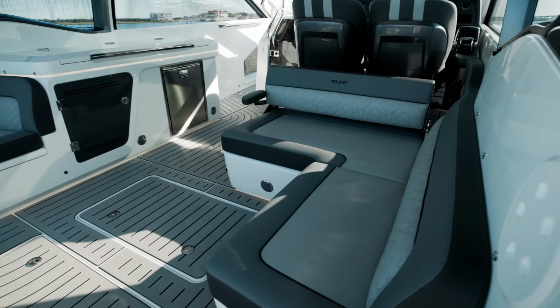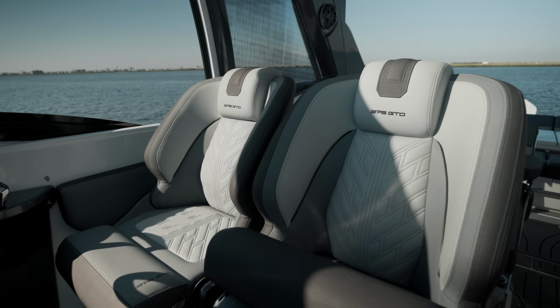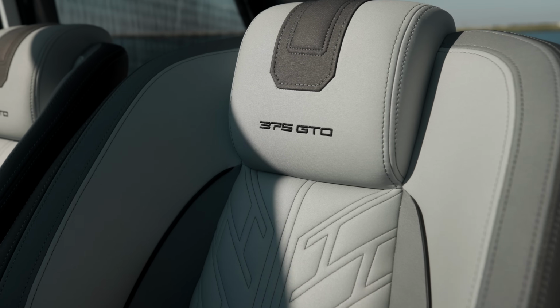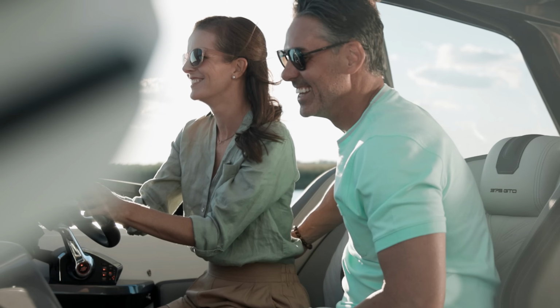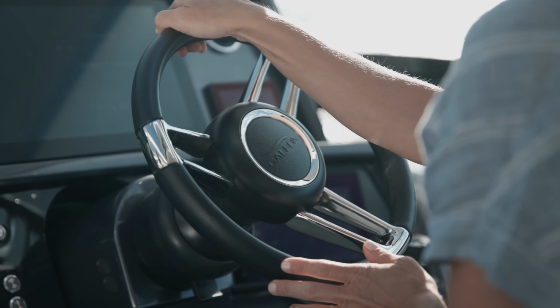And that simply goes back to an L-shaped seat. So moving forward to the helm, the 375 GTO has a very familiar feel if you've looked at the 325 GTO. We've got seats that lift up and down, move in and out. Our steering wheel moves up and down and is on a tilt helm. It's fantastic. If you're seated, if you're standing, no matter how you are configured at the helm, you're going to find a position that's comfortable for you.